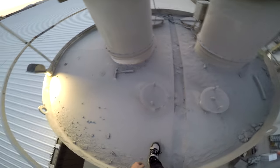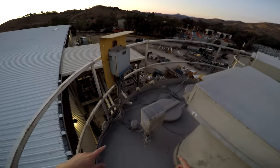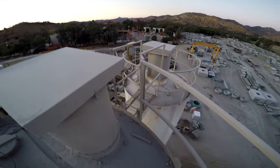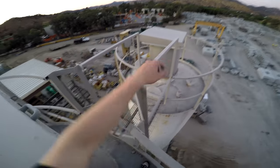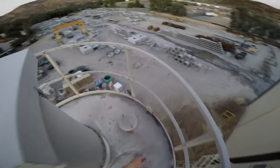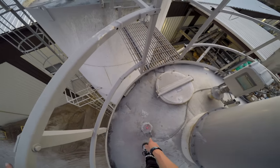This thing, there was so much cement coming out of it. Cement's gonna come out of it. Damn. This is really cool, guys. Okay. This looks like it's about to go on, so I need to get down before it does come on.